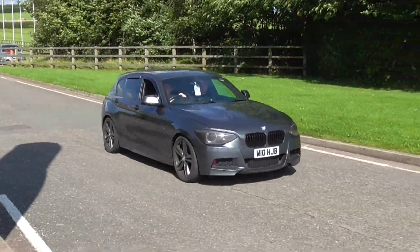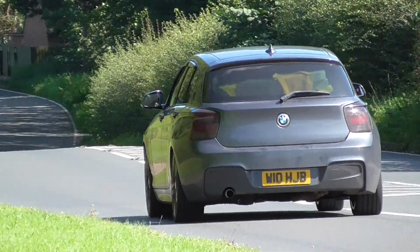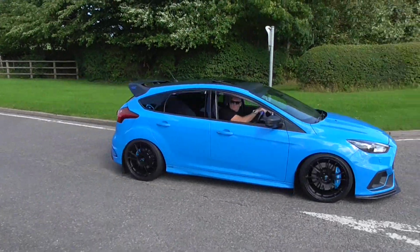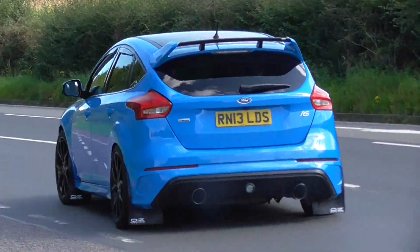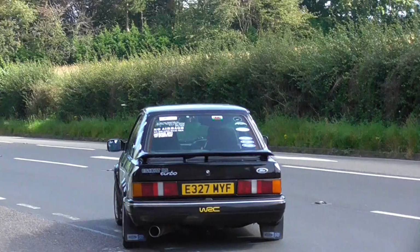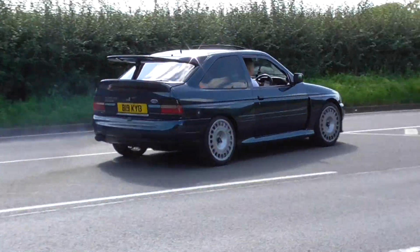We have the Germans. BMW stacked full of stock by the looks of it. Must have been on one of the trade stalls. So we've got another convoy coming. Like the black roof on that. I'm sure them number plates are virtually identical. Mark 7, Escort, Range Rover getting in the way. Nice Cosworth. Oh yeah.